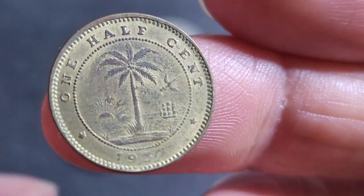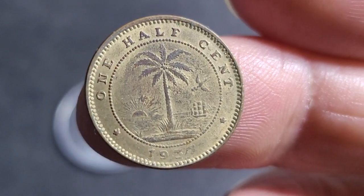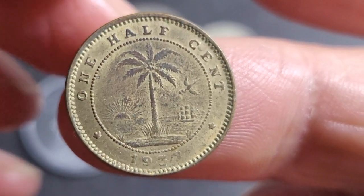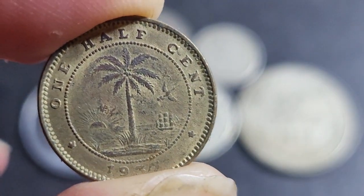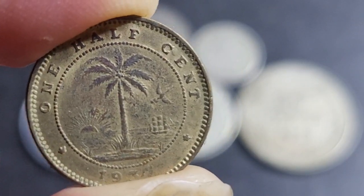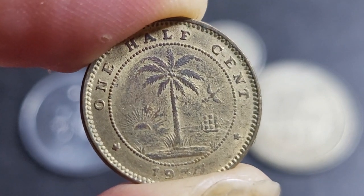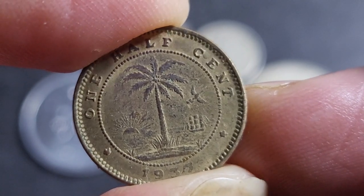A lot of these are actually still in uncirculated condition. So I would surmise that even in Liberia, the value of this coin was too low to see widespread circulation. 1 million coins in 1937, and the population probably wasn't even half of that in Liberia. Unlike now, I think the population is about 3 or 4 million.